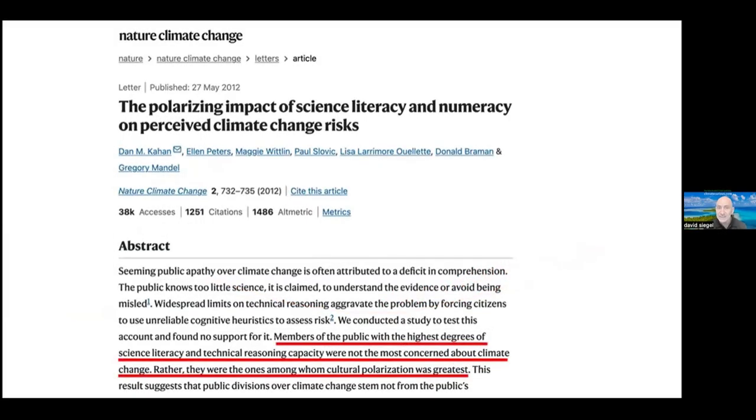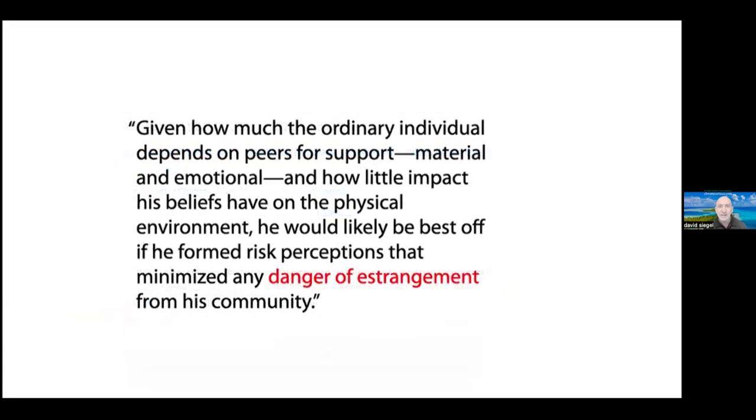Because the real risk isn't about doing the right thing or helping humanity. The real risk is about people's individual well-being. And here's what they say: "Given how much the ordinary individual depends on peers for support, material and emotional, and I would add especially their salary, and how little impact his beliefs have on the physical environment, he would likely be best off if he formed risk perceptions that minimized any danger of estrangement from his community."